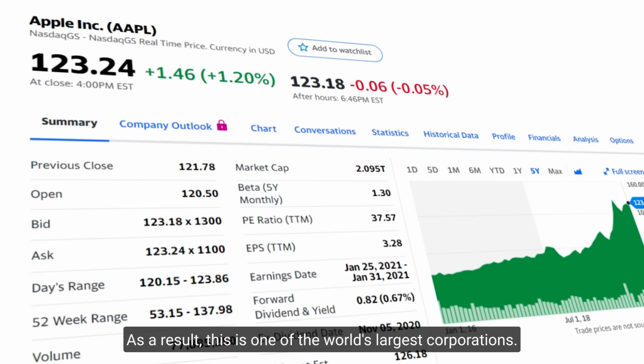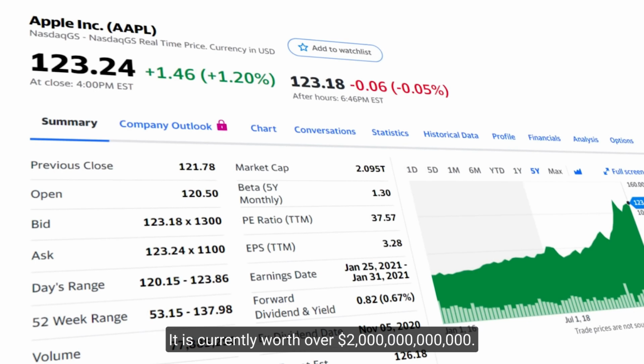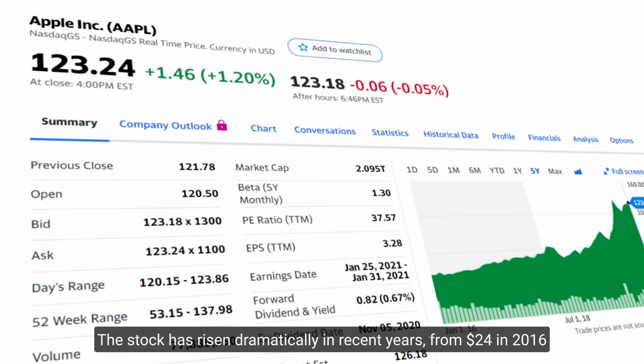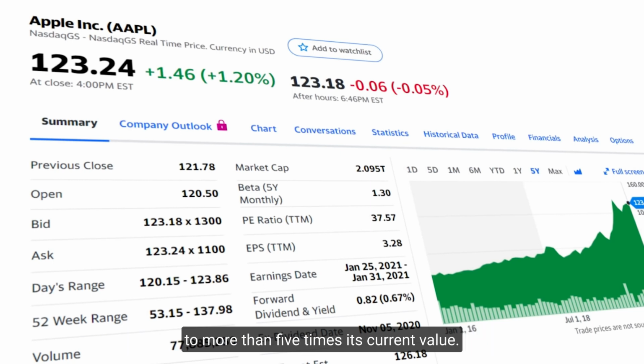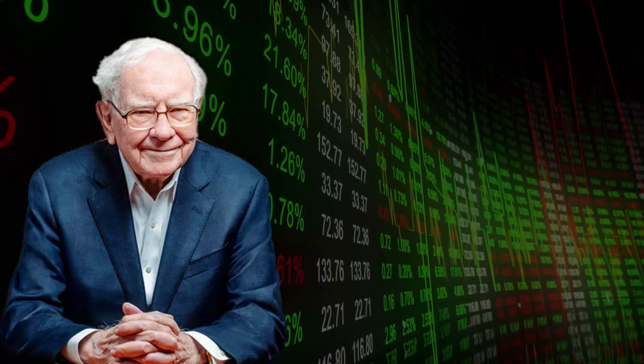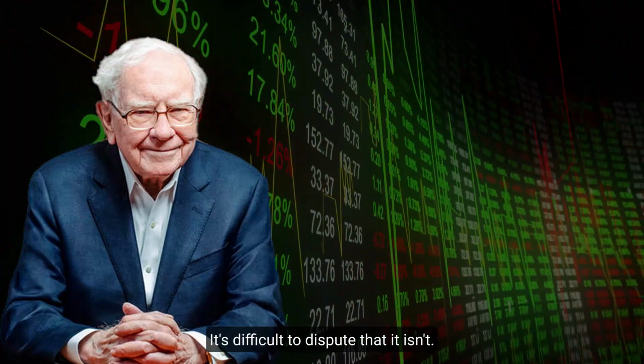This is one of the world's largest corporations. It is currently worth over $2 trillion. That is significant. If you want to buy an individual stock, it costs $123 per share and earns $3.28 per share. The stock has risen dramatically in recent years, from $24 in 2016 to more than 5 times its current value. Buffett has made a wise investment. It's difficult to dispute that.